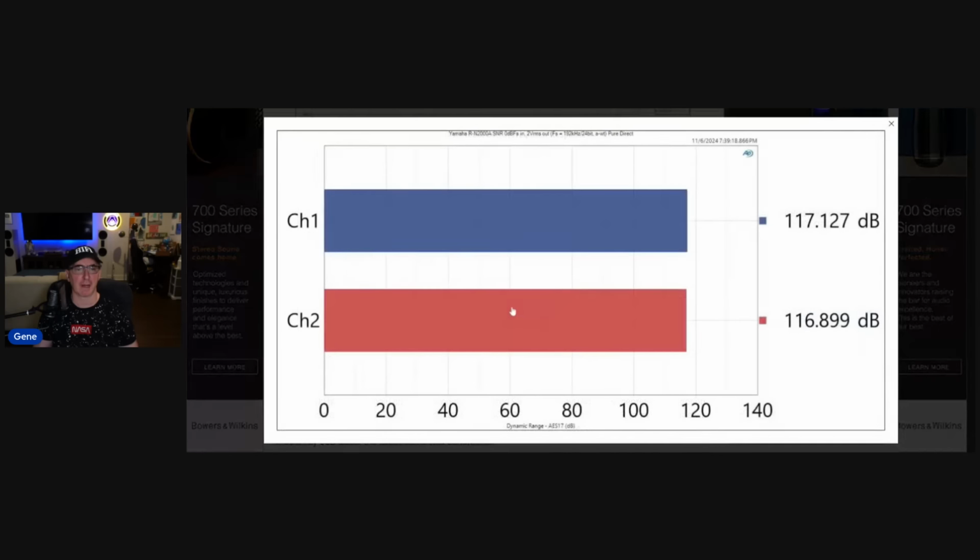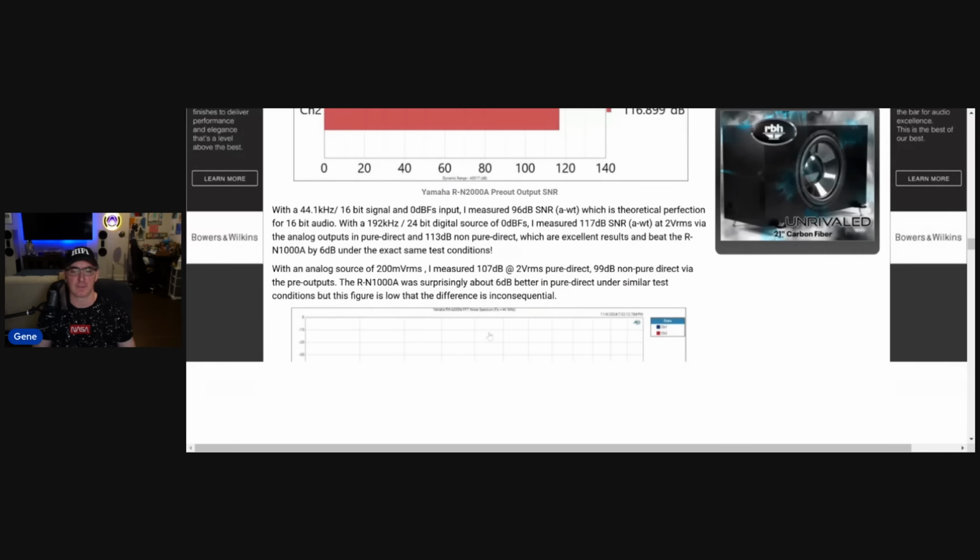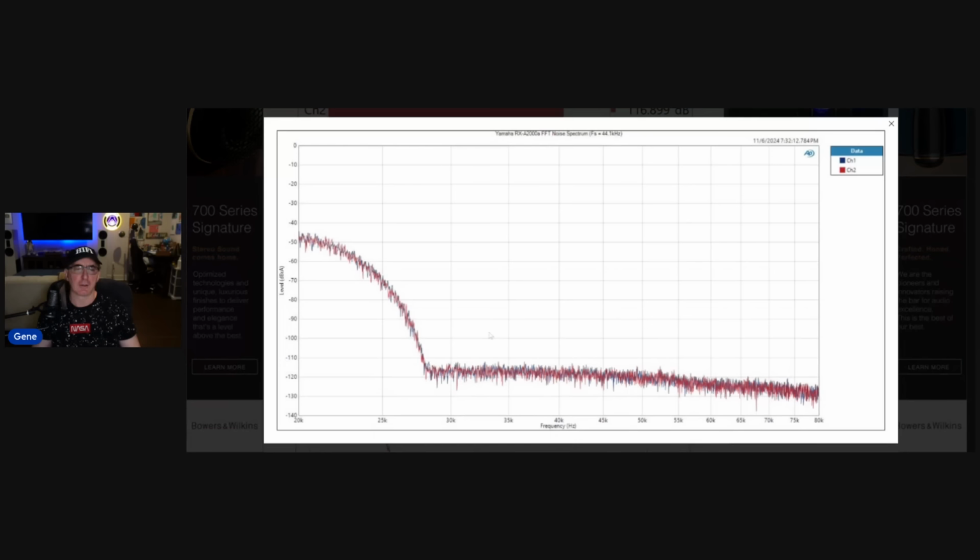And what I did was I ran a 24-bit 192 kilohertz input, and I measured the dynamic range of the DAC, and I got 117 dB. So that's like almost 20 bits of resolution, like 19 and a half. That's really good. That's about 6 dB better than when I measured on the R-N2000A when I did similar test scenarios.